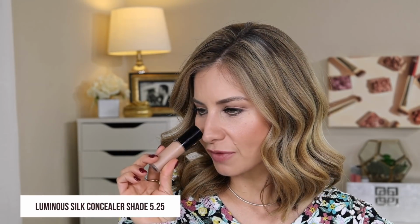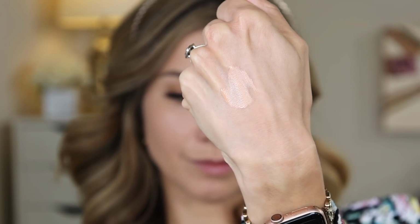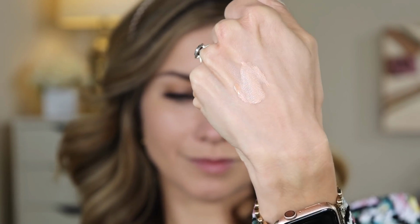The next is a concealer, and it's the Luminous Silk Concealer. I can't remember if I purchased it this year or last year. I've been using this product for maybe around a year, or within the last year. And it is equally as good as the foundation. It's a lightweight concealer. It's natural. It's a good natural to medium coverage. You're not going to get a full heavy coverage from this concealer.